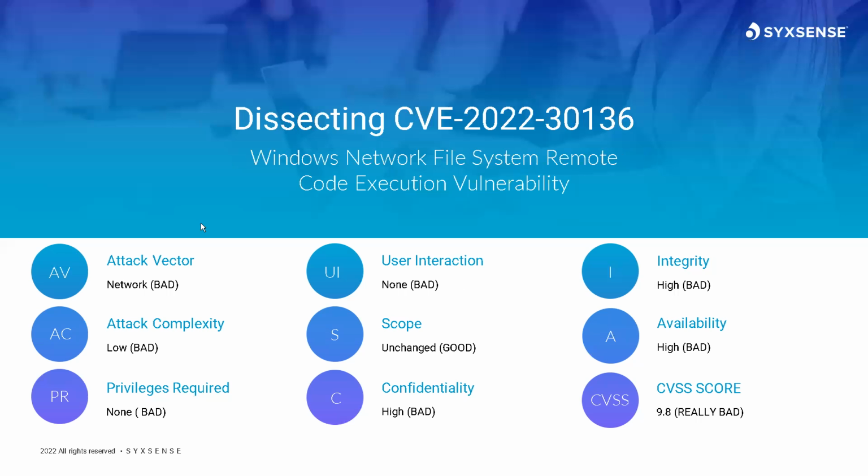The second is CVE-2022-30136. And this is a Windows Network File System remote code execution vulnerability. Now, this vulnerability could be exploited over the network by making an unauthenticated, specially crafted call to a network file system service to trigger the remote execution vulnerability. It exists due to insufficient validation of user-supplied input in the Windows network file system, and a remote attacker can use a specially crafted call to execute that arbitrary code.